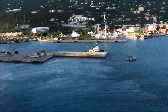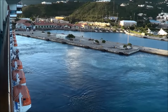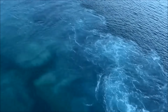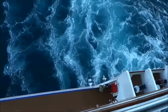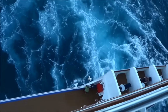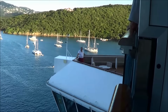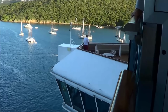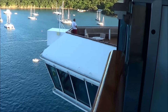So, bye-bye St. Thomas. We turned the front of the ship around with the thrusters. And there's somebody finally standing out on the balcony. We went into the room on the other side of the ship, M10 whatever it was. No, it was the other side of the ship. I thought that was it.